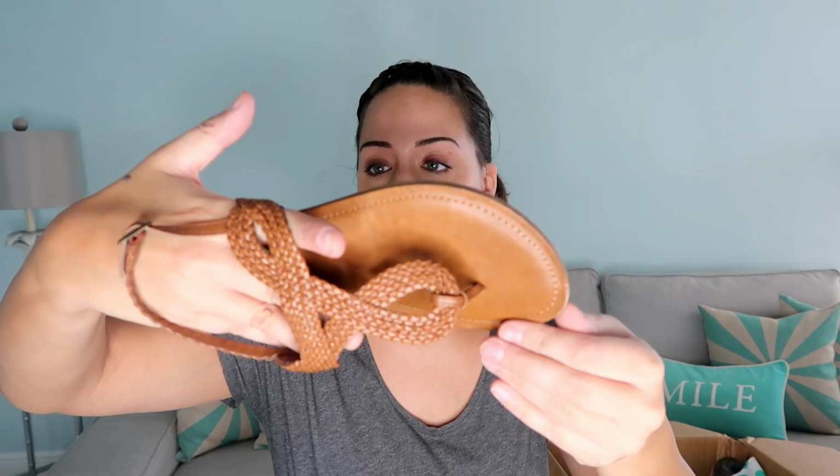These are cheap Merona. So this is Target. So when they sold these, they probably were maybe $9.99 on sale. So brown fake leather braided thong sandal. They're in great shape.